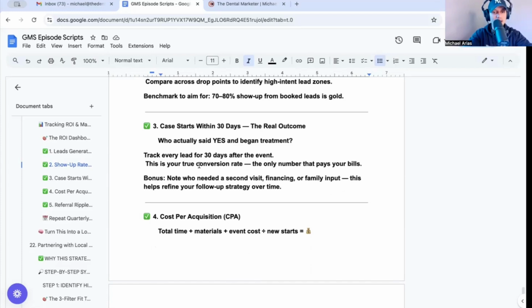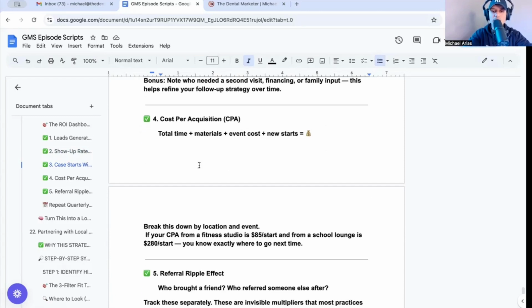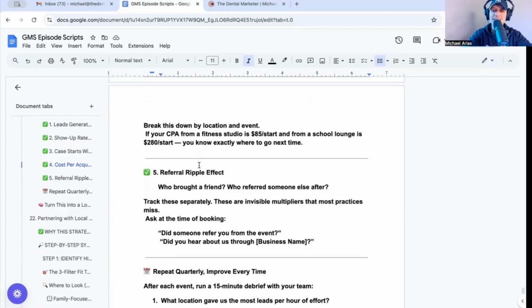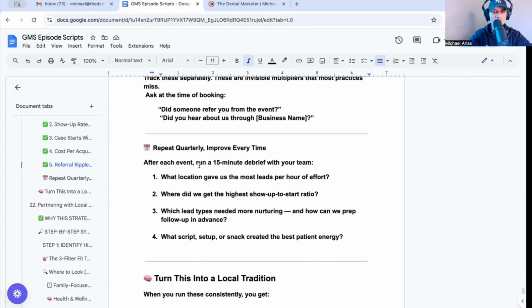4, your CPA, cost per acquisition. So total time plus materials plus event costs divided by new starts. Break this down by location and event. And then 5, your referral ripple effect. Who brought a friend? Who referred someone else after? Track these separately. These are invisible multipliers that most practices miss, okay? And repeat this quarterly to improve each time.